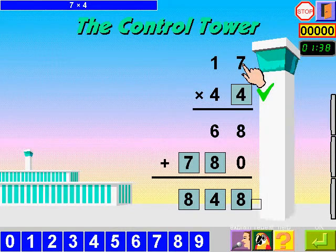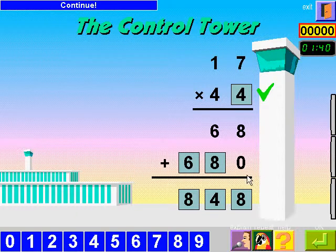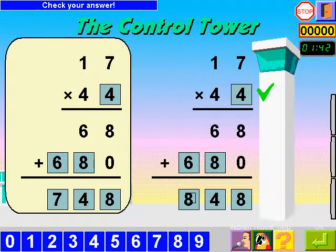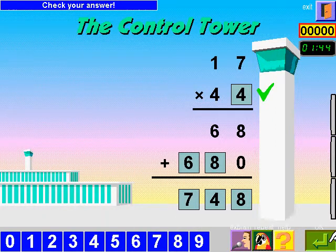Seven multiplied by 4, 28. I write 8 and carry. 2, 1 multiplied by 4, 4 plus 2, 6. Continue. 8 plus 0, 8. 6 plus 8, 14. I write 4 and carry. 1, 1 plus 6, 7. Check your answer. Correct.